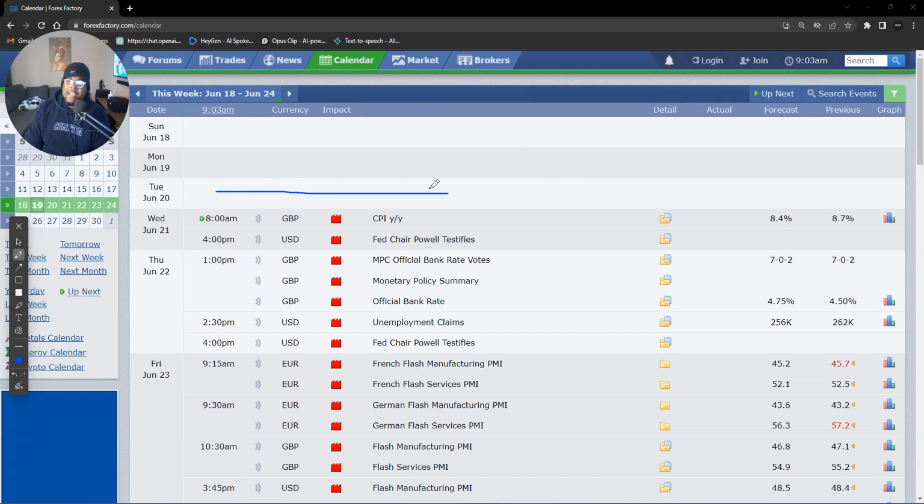Tuesday also the same, we don't actually have anything. But on Wednesday we see 8 a.m. we see CPI for GBP. I think we're gonna check this one, but the thing is it's going to be a bit earlier. Maybe I will cover that on my early analysis on Wednesday. So later on around 4, I think we can go on the live session.